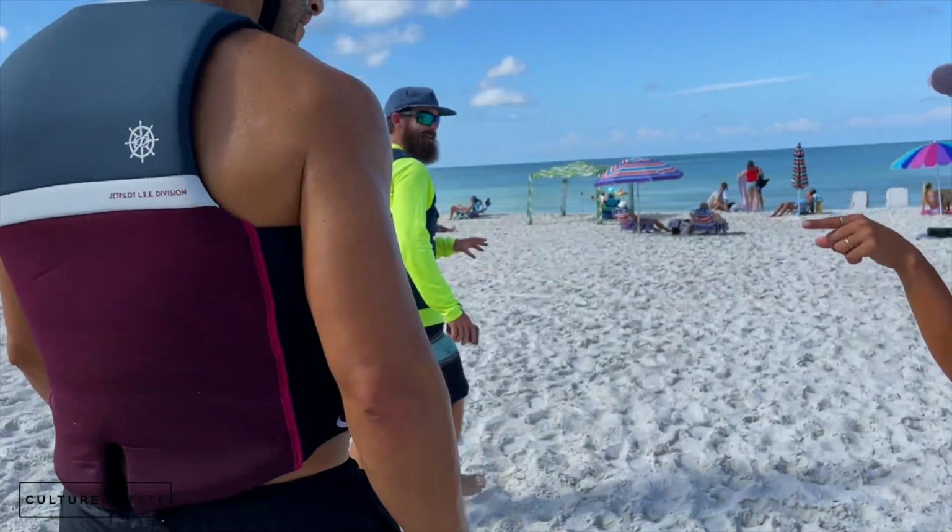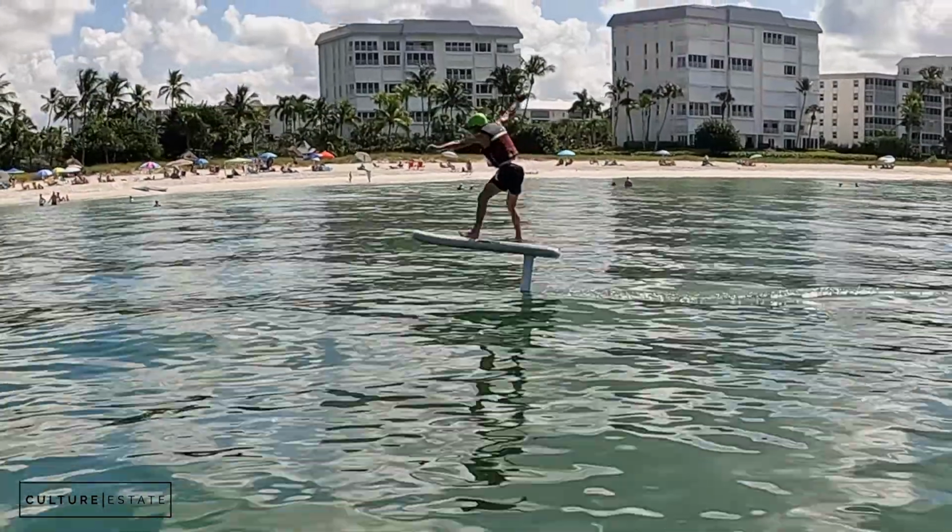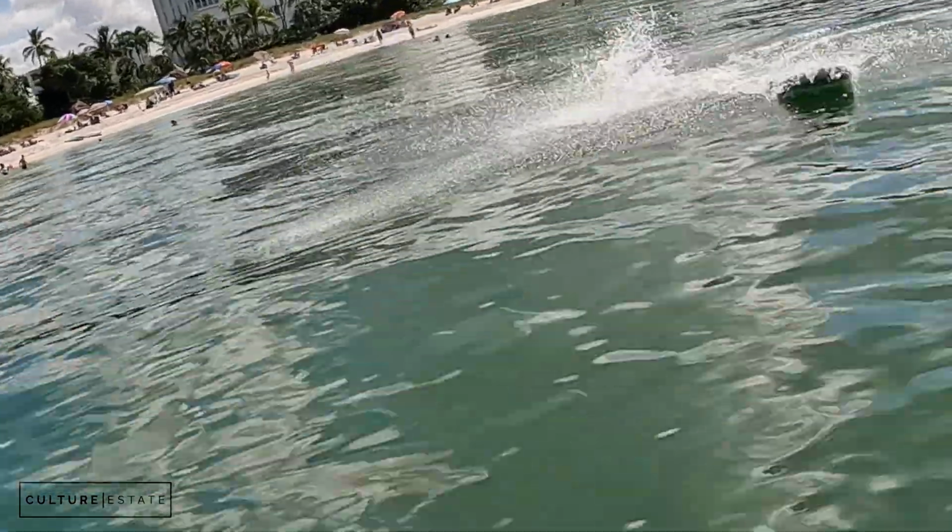Will tell you that your back leg will be on fire. Right there, hold it, hold it, hold it. Whoa! Today we're going to be going on an epic adventure.